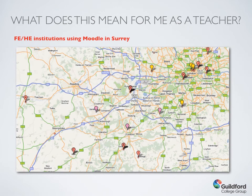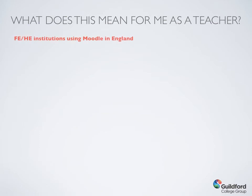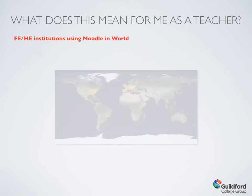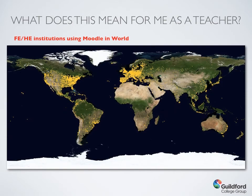Well, this is a list of all the further and higher education institutions using MOODLE in Surrey. This was a Google search. It took about 5 minutes, and it's not systematic, it's not complete, but it's a quick indication of all the institutions that have MOODLE running at the moment. This is a list of further and higher education institutions using MOODLE in England. And this is a list worldwide, highlighted in yellow.